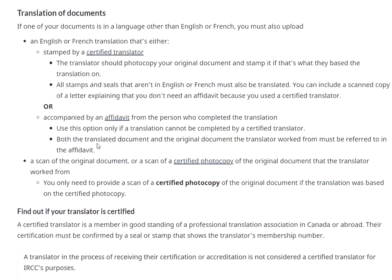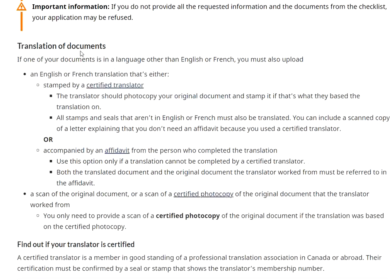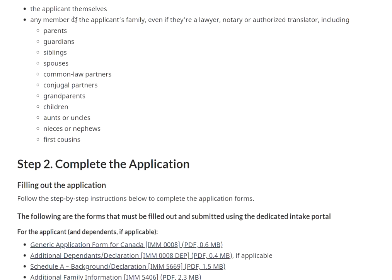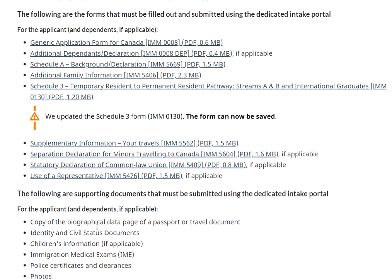CLB 4 is the requirement for essential occupations, and CLB 5 was for international, which is no longer active now. You also need to make sure that documents are translated in case they are in Hindi or Punjabi, whatever the language is, and supported by an affidavit. These are the forms I've talked about in the steps: the generic application form, Schedule A, additional family information, temporary resident to permanent resident, and then you save it there. And these are the supplementary forms.